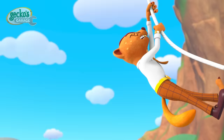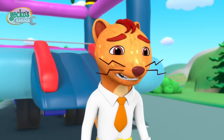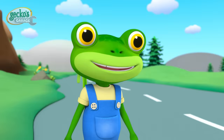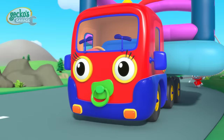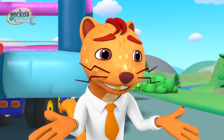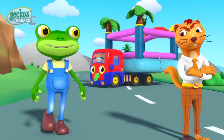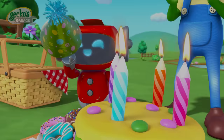That wasn't me! Hooray! We saved Mr. Weasel. Well done, baby truck. How deflating! Goodbye, everyone! Happy birthday to you!